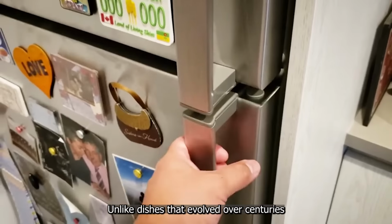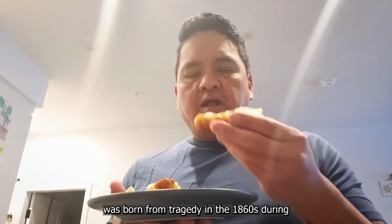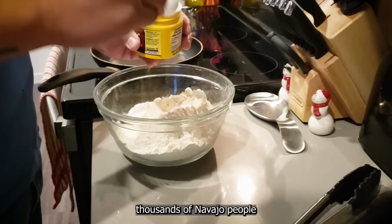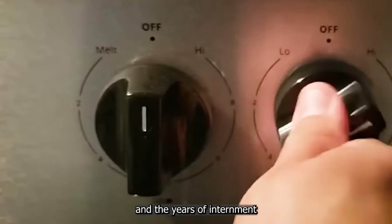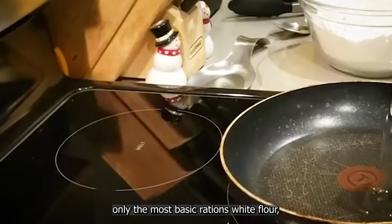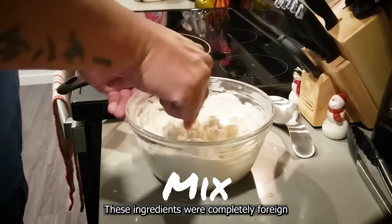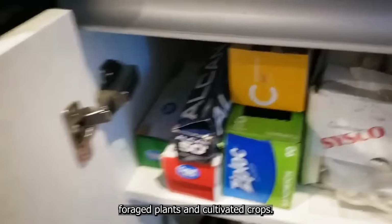Unlike dishes that evolved over centuries of cultural traditions, fry bread was born from tragedy in the 1860s during what's known as the Long Walk, when the U.S. government forcibly relocated thousands of Navajo people to a reservation in New Mexico. During this brutal 300-mile journey and the years of internment that followed, the government issued only the most basic rations: white flour, processed sugar, salt, and lard. These ingredients were completely foreign to the traditional Navajo diet of game meat, foraged plants, and cultivated crops.